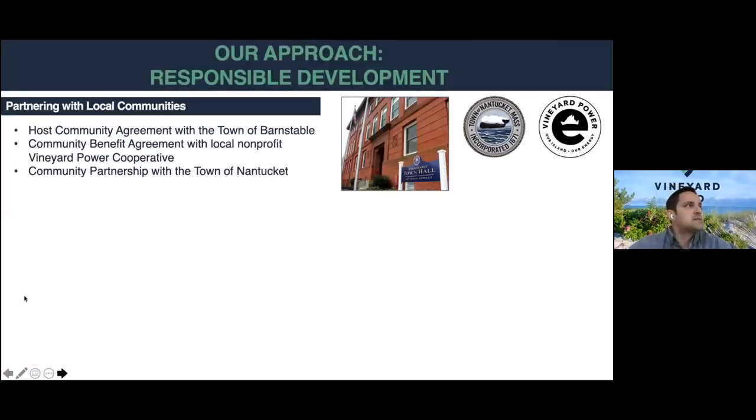So let's talk about responsible development. This is really what led the discussion in this Offshore Wind 2.0, and it certainly defined Vineyard Wind's early work. Over the last several years we have been able to achieve a number of critical agreements. Our local community agreements are very important, and we know that local communities have played an extremely involved role in the siting and the way these projects move through the process.